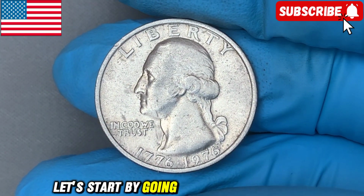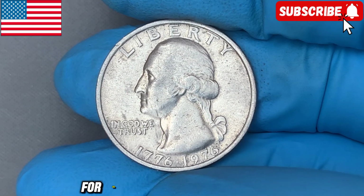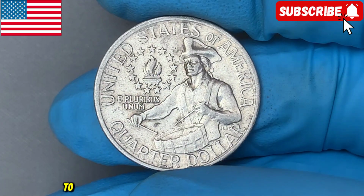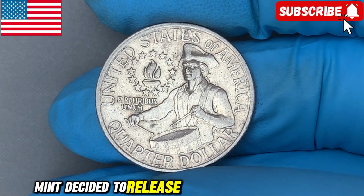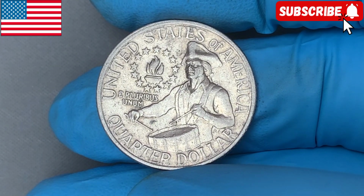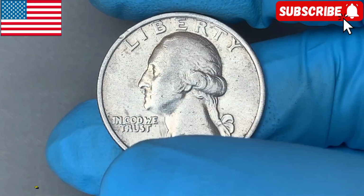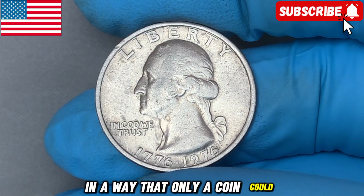Let's start by going back to the mid-1970s, when the United States was gearing up for its bicentennial celebrations in 1976. To commemorate this historic milestone, the U.S. Mint decided to release a special series of coins. The Bicentennial Quarter was the standout piece of this series, and it captured the nation's pride and rich history in a way that only a coin could.